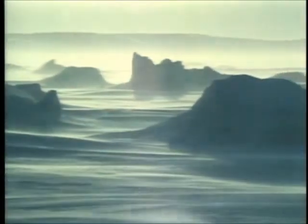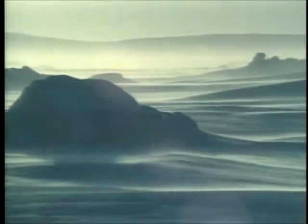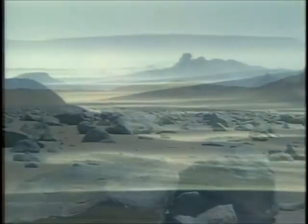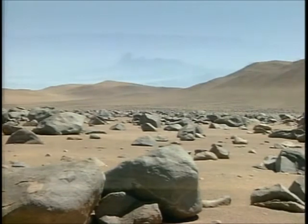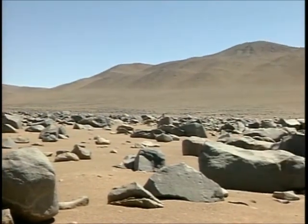Could this be Egypt as Earth starts to wobble? Is this the Sahara of the future? Does Antarctica become a blazing desert? These are the prospects if we lose the moon and Earth tips over.